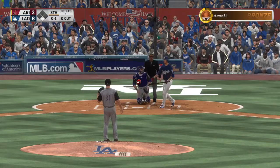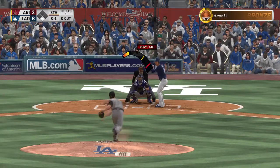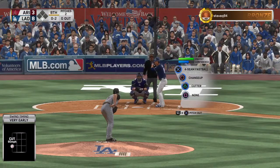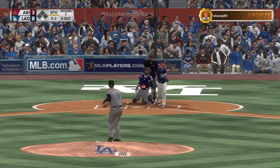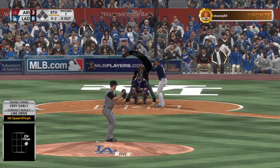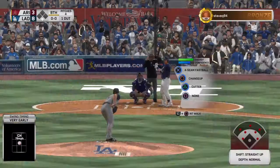And that swung on and fouled straight back. Got him out on his front foot. It's 0-2. Here's the 0-2. Line foul into the seats over the Dodger dugout. And a changeup swung on and missed for the first out.